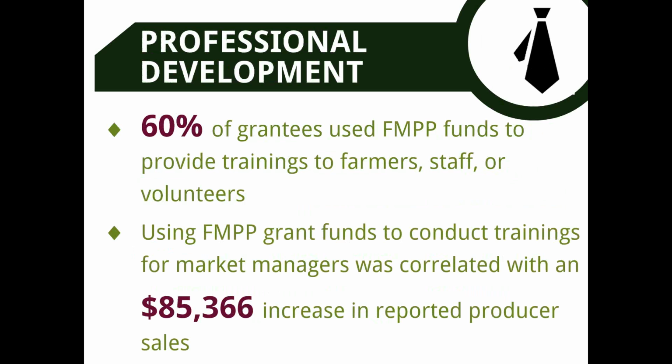Now, in regards to professional development, one of the interesting findings was a pretty high degree of grantee use of funds for training to farmers, to staff, or to volunteers, really contributing to skill building and focusing on building the producer capacity to grow and market new crops, to extend seasons. There was a number of notations in comment areas about season extension education for producers to help them extend the seasons and grow new crop varieties. And also there was an increase with a correlation between allocating funding to training market managers and reported producer sales. And that's an interesting finding that we haven't yet really dug into to find out what may be a result of that, but that definitely bears a little more examination.